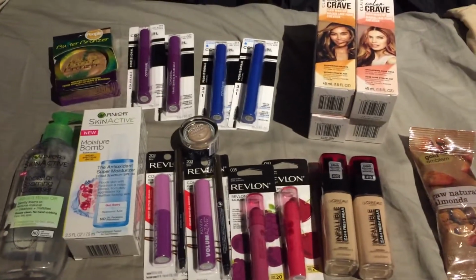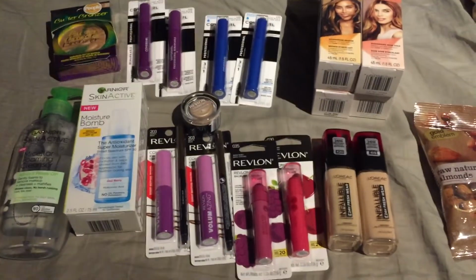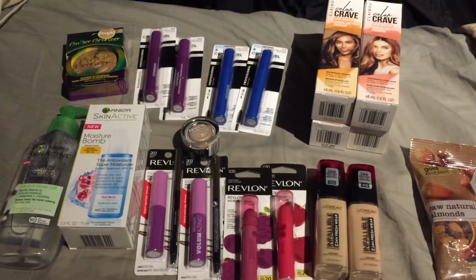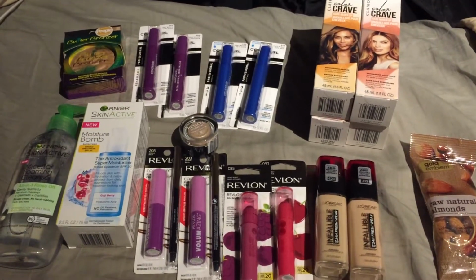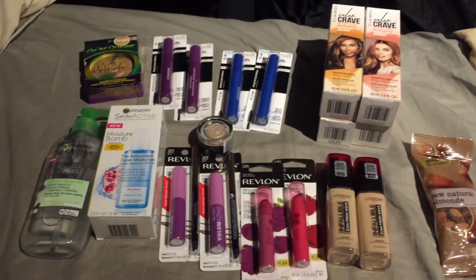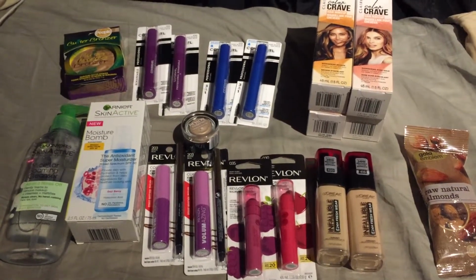I would prefer to get items that first of all I'm going to use, and second of all that are high value to me. So for me personally, that pretty much includes makeup and expensive facial care versus shampoo and conditioner and things like that I have a lot of, and toothpaste and things like that. So I was okay with having a lot of makeup deals this week. So let's get right started.